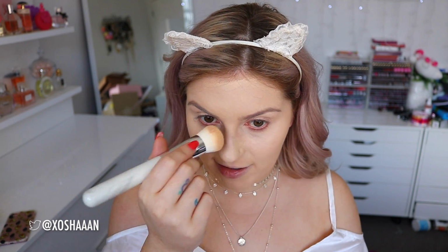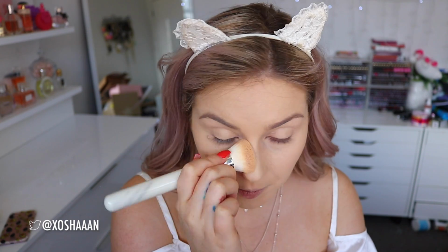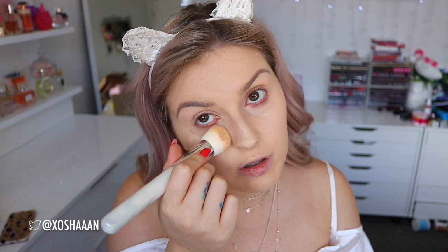So I'm just gonna keep buffing it out and I'll bring it down my neck. Wow, this is the kind of foundation that really does cover everything, every freckle. Wow, I look crazy right now, I need some bronzer stat. So this foundation is not for those of you who like a natural look. It doesn't look cakey really, once you blend it out properly. It's just, you can tell you're wearing makeup because it's so flat.